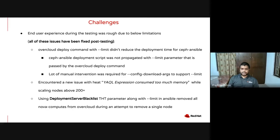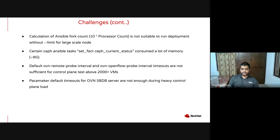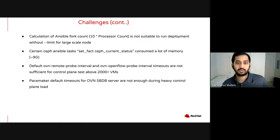So continuing the challenges, I'll hand over to Sai. And thank you. I'll continue with challenges here.